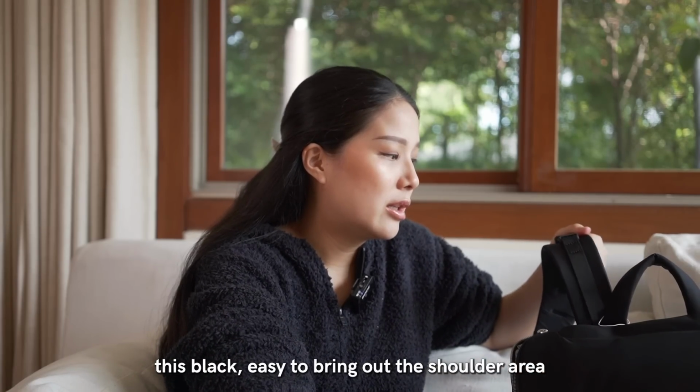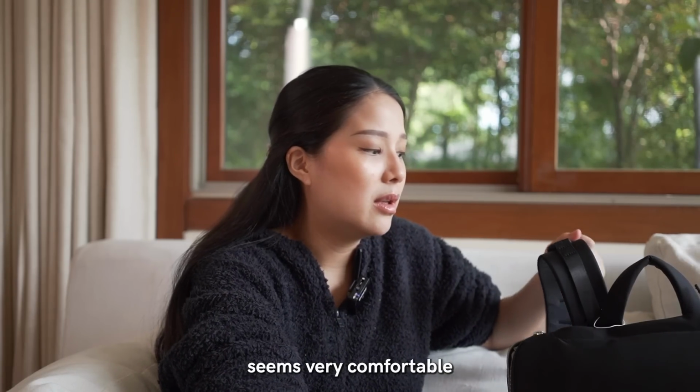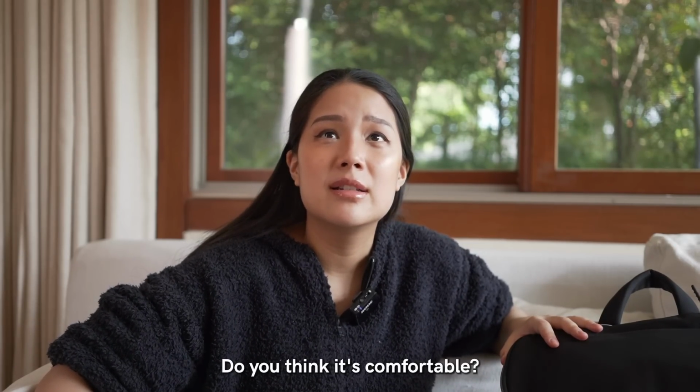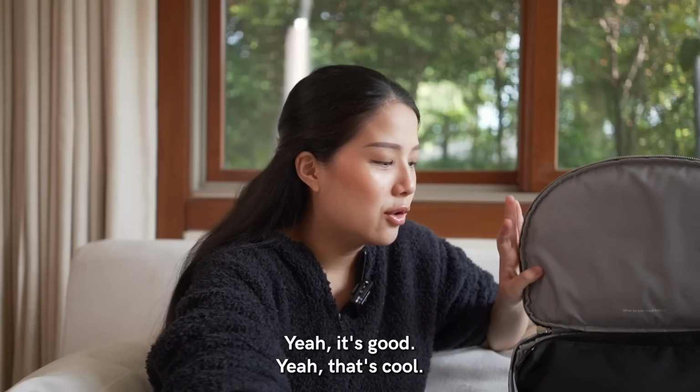The shoulder area seems very comfortable for me, and also Pat to carry. I don't know about Pat. Do you think it's comfortable? Yeah, it's cool. Yeah, it's cool.